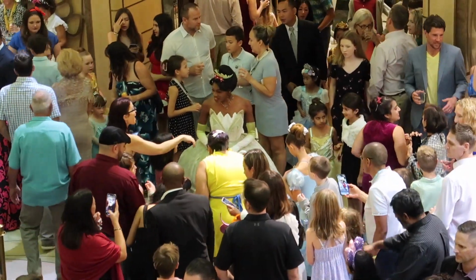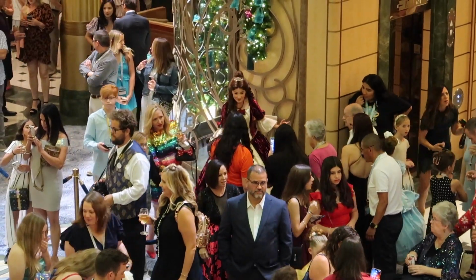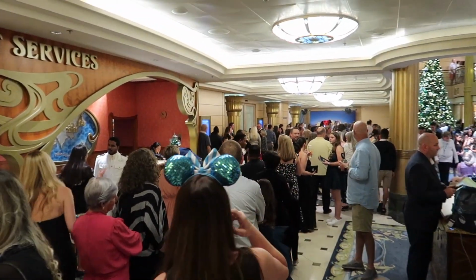And take a look at that. Tiana has joined the party. I know it's kind of hard to spot, but Belle in her winter outfit is out there as well. The line for pictures in front of backdrops is no joke on formal night, so be prepared to wait.